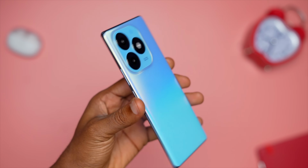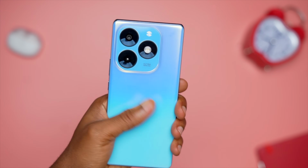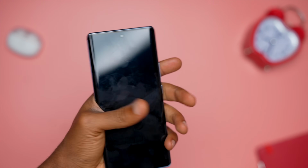This is obviously a good-looking phone from itel, but itel is known to be one of the most affordable brands. So won't creating a phone with these specs mean they are no longer an affordable brand? On the contrary, the itel S23 Plus is actually under 150,000 naira, and at that price you also start wondering what compromises were made to keep the price at that point. That is what we are going to find out in this video.